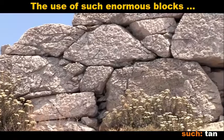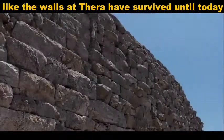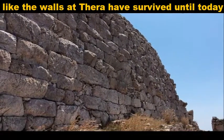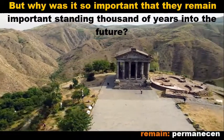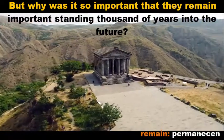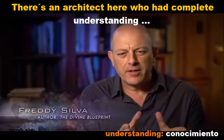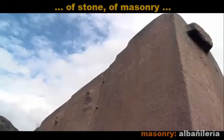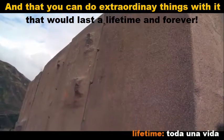The use of such enormous blocks is the main reason many of these ancient structures, like the walls at Thera, have survived until today. But why was it so important that they remain standing thousands of years into the future? There was an architect here who had complete understanding of stone, of masonry, and that you can do extraordinary things with it that will last a lifetime and forever.